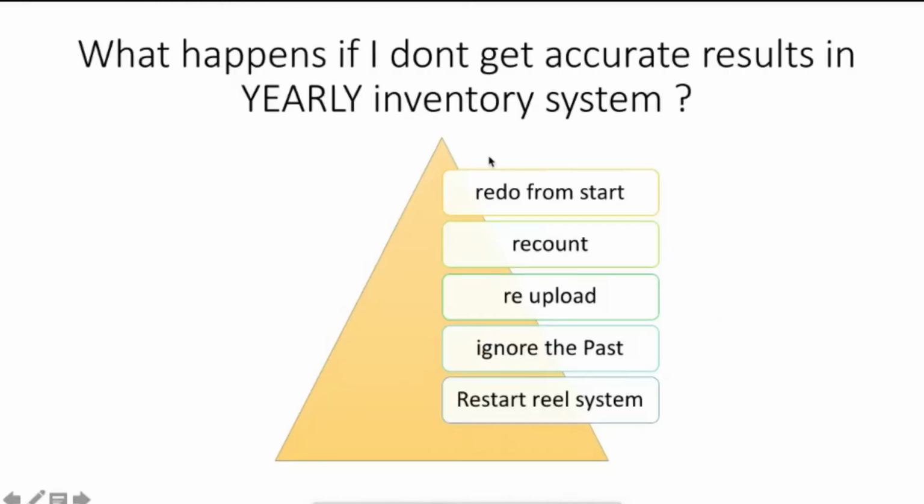So all this will continue happening all the time. So if I don't get all these data correctly, my results would be wrong. And what will happen is every year end, I will do a redo from start. I'll say my people are bad, this and this problem, that problem, production is a problem, store is a problem, forklift is a problem. Everybody is a problem except myself.